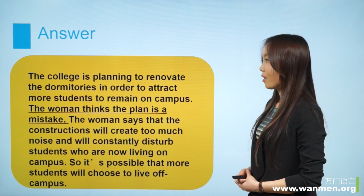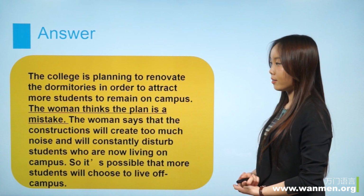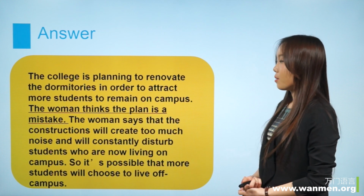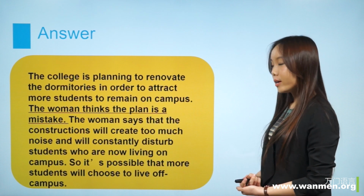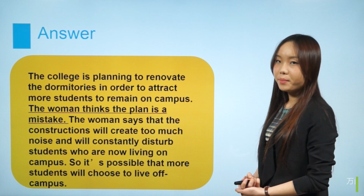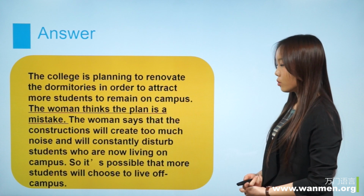好了，听力听完了，大家有没有抓住一些 keywords 呢？我们来一起参考一下这个答案。The college is planning to renovate the dormitories in order to attract more students to remain on campus. The woman thinks the plan is a mistake. 一定要指出来。The woman says the constructions will create too much noise and will constantly disturb students who are now living on campus. So it's possible that more students will choose to live off campus.